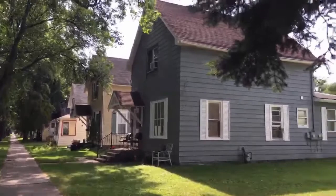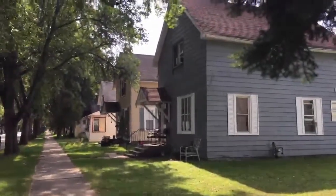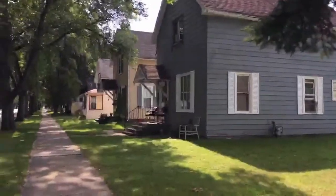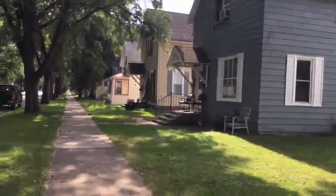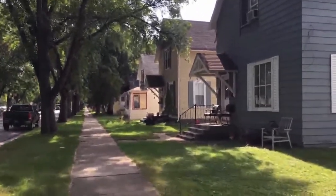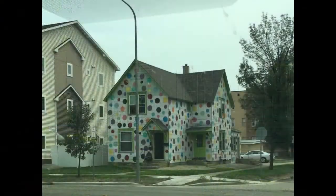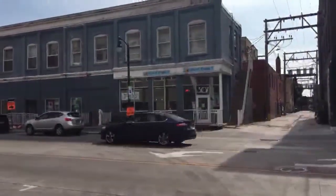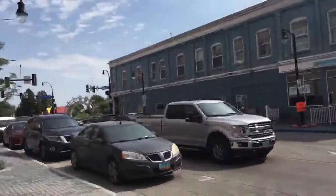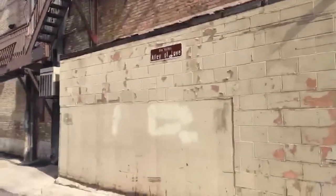We decided to take our walk in what's called the Near North neighborhood of Grand Forks. There's lots of these little one-room wide houses along here. Very interesting. Evidently somebody wanted their cookie cutter house to be distinctive. Okay, here's a little tea shop called Tea and Crepe. And then over here we have the Kim Holmes Alley of Love.